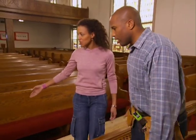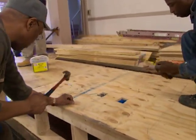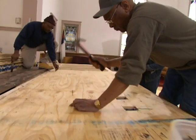What happened to the front pew? It's gone. We had to take it out. Does the congregation know about this? Well, I consulted with Sonia and some of the church members. I've talked to a lot of people who feel very strongly about that pew. Well, I'm sure they'll be very happy with the result. I hope you're right. Finally, the frame is taking shape, but still no sign of the new carpeting.